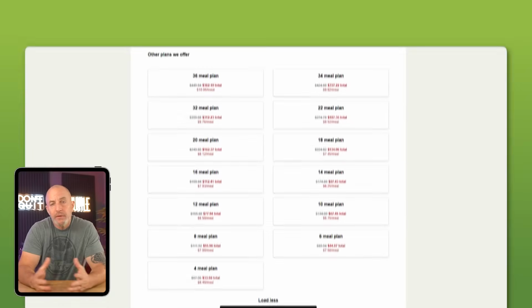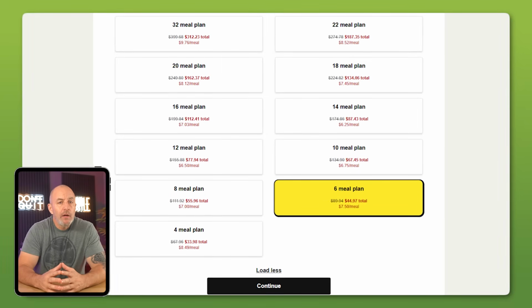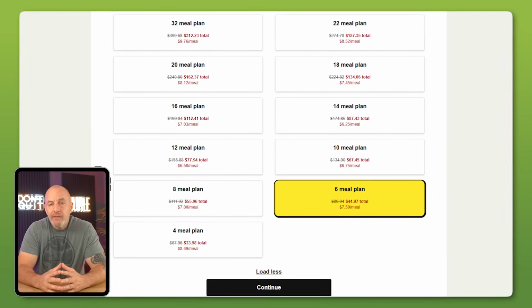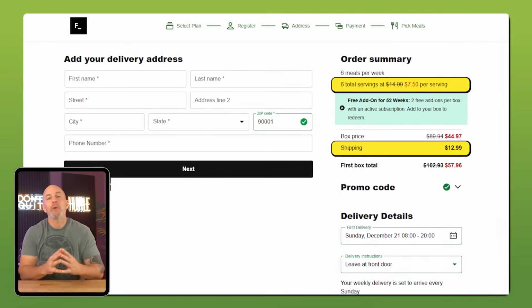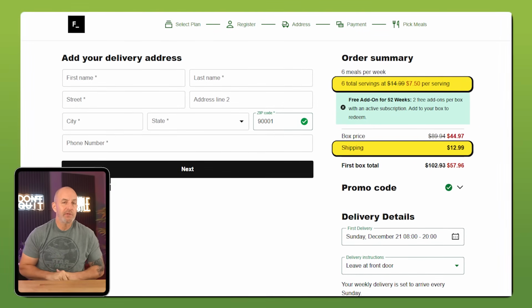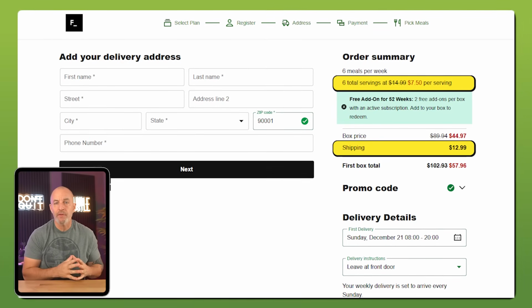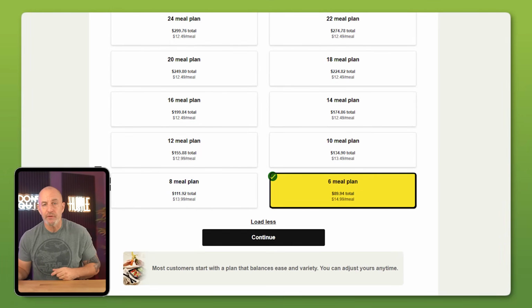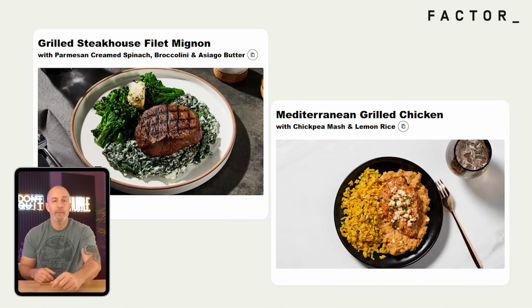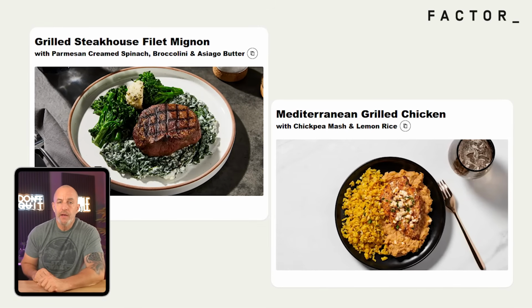So the first thing that I looked at was the pricing, because these kinds of services can get a little expensive. I went with the smallest plan to start, 6 meals a week with the high protein meals selected. And with the discount, my first box came out to about $45 total, plus $13 for shipping. And that works out to around $7 to $8 a meal, which honestly felt pretty fair considering everything was ready to go. Now, without the discount, that same box would have been closer to $90, which is about $15 per meal. So yeah, the discount definitely makes a big difference on that first box. And considering I ordered some filet mignon and chicken meals, the value here is pretty good.